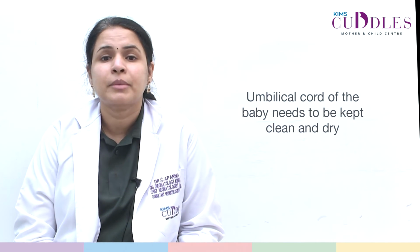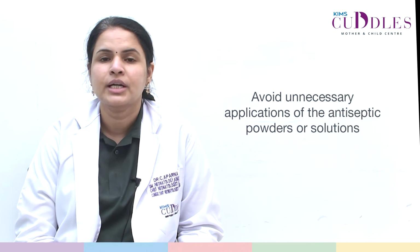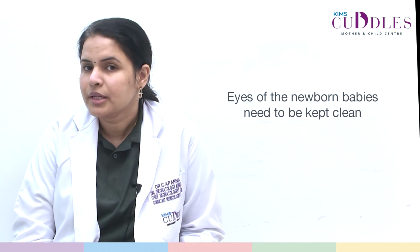Also, it is important that the umbilical cord of the baby is kept clean and dry, and one must avoid the unnecessary application of antiseptic powders or solutions or cleaning agents routinely over the umbilical cord. If the application of an antiseptic solution is required based on the signs of umbilical infection or stump infection, this has to be confirmed by your pediatrician. Also important to ensure that the eyes of the newborn baby are kept clean. Avoid the application of agents such as kajal, which may be not only irritating but capable of introducing infection into the gentle eyes of a newborn baby.